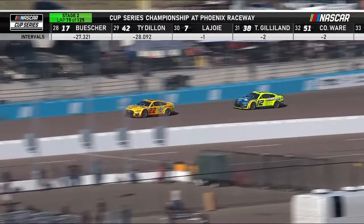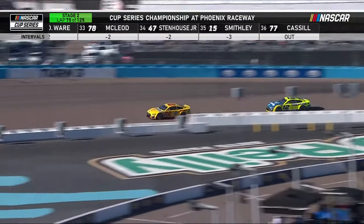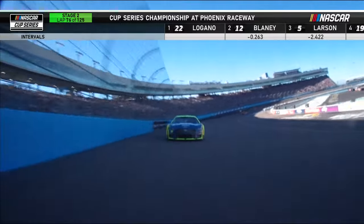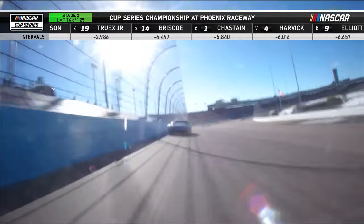And Blaney's here. He has caught up to Logano, and this will be the fight for the lead. Again, Blaney looking for a win in 2022. Logano looking for a championship. Logano has been dominant. 131 of the 134 laps, and now 132 have been led by Logano.